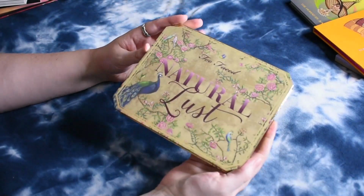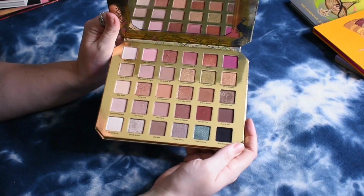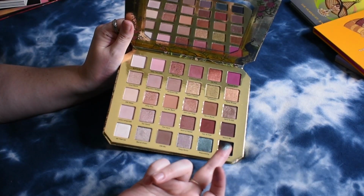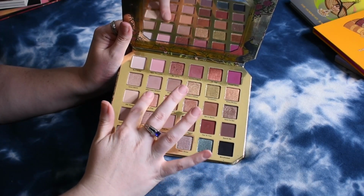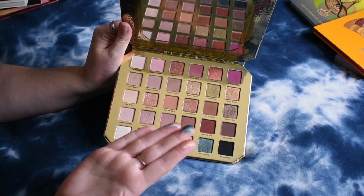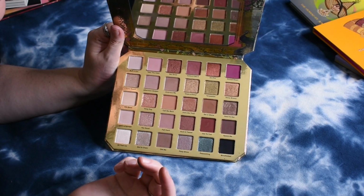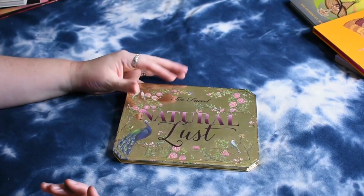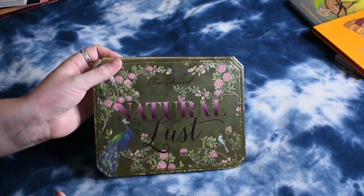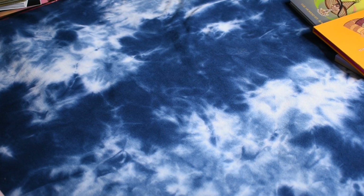And then last but not least, Too Faced Natural Lust. I went back and forth on this palette so many times because I'm like, do I really need to keep it? Could I let it go to somebody else? I'm not sure. The color story in this is so pretty, and I feel like it has some really beautiful shimmers in it. So I think I'm going to hang on to this one for a little while longer. Plus, look at this packaging. So pretty. Okay, and that's all of my nude palettes.